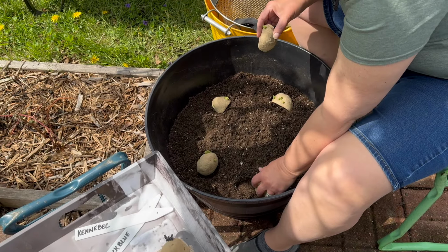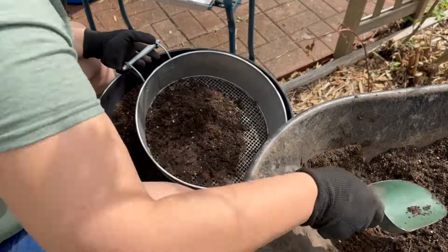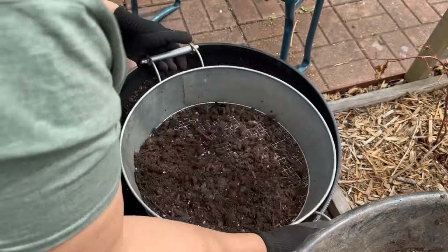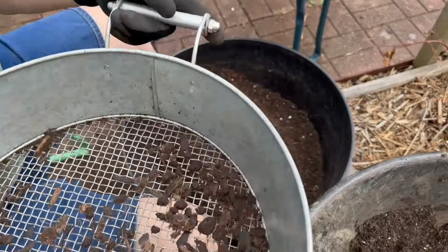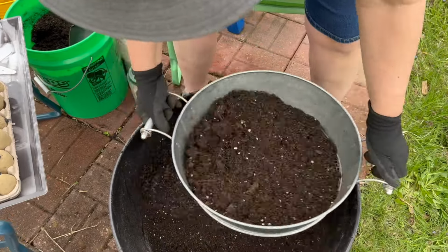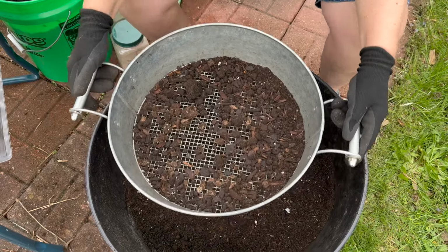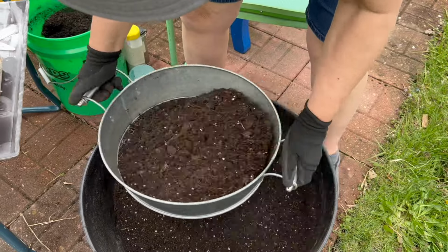We're doing Kennebec and Adirondack Blue. I watched lots of videos on how to do this. I hope I picked the best way to do it. I chose pots, and I'm finally sieving that soil so that all of the chunks are out of it. And I used the most popular amendments that people suggested, all in hopes that we will get a good first-time harvest of potatoes. It's actually quite exciting for us to try something new.